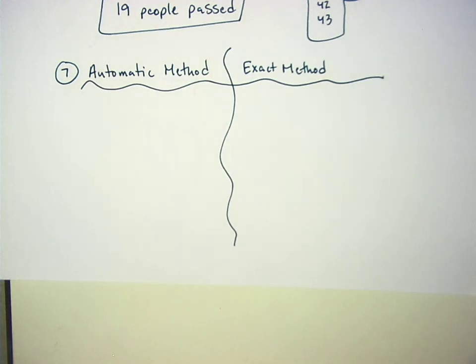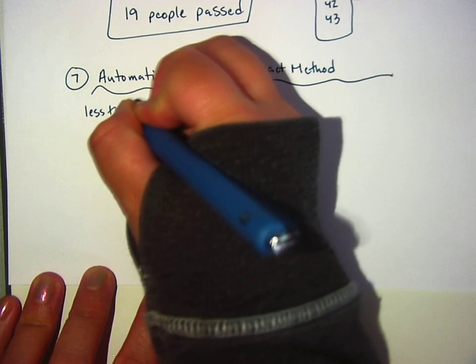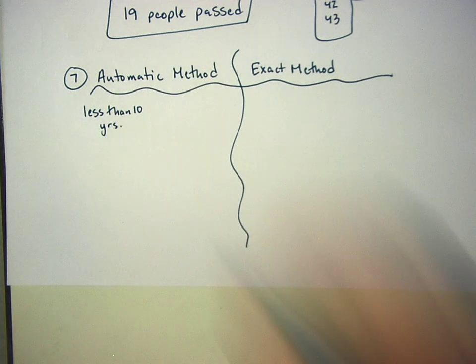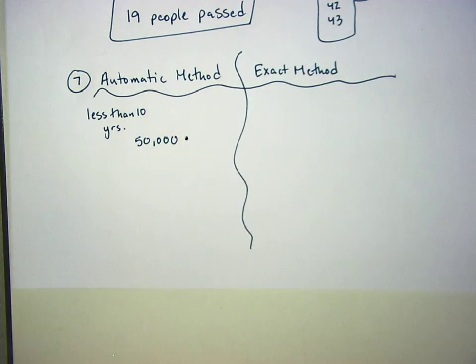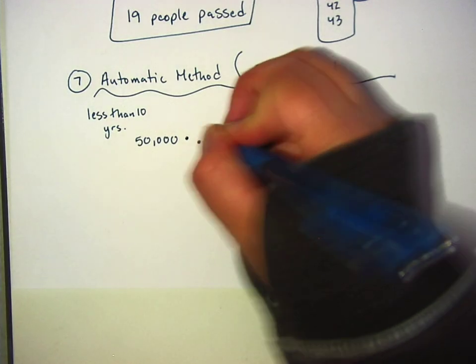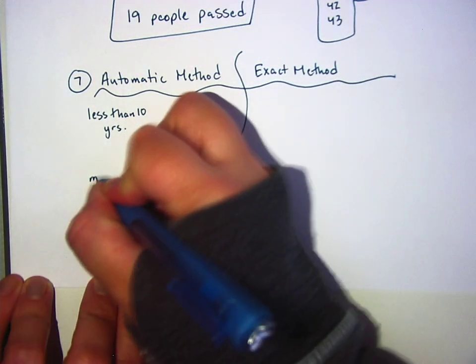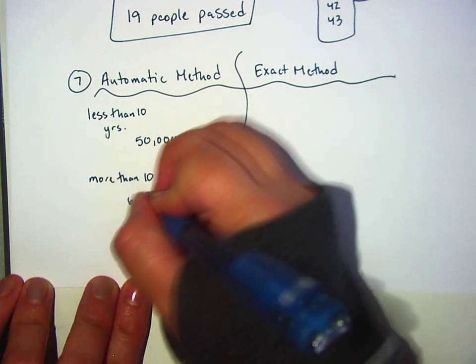The automatic method multiplies the average income by 10%, where the average income is 50,000 if you've been at the same company for 10 years or less, or 60,000 if you've been there for 10 or more years. So if you've been there less than 10 years, then you're gonna take 10% times 50,000. So I'm gonna write $50,000 times, how do I write 10% again? 0.1. Why is it not 0.01? That'd be 1%. But if you've been there more than 10 years, what is it, 60,000 times 10%?